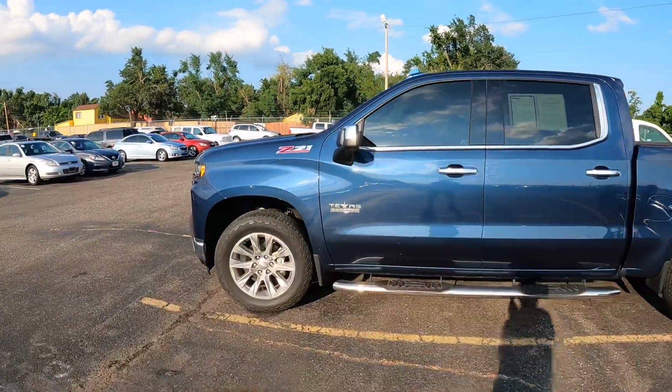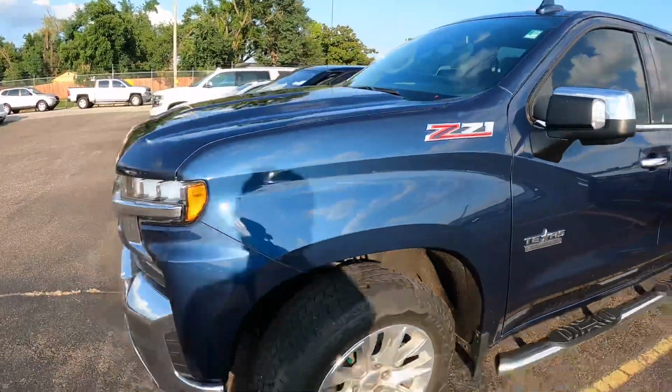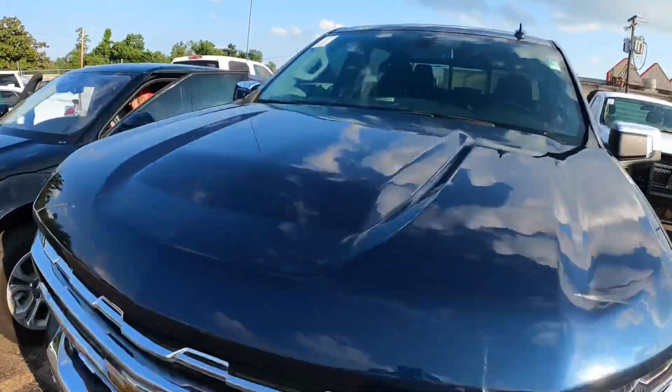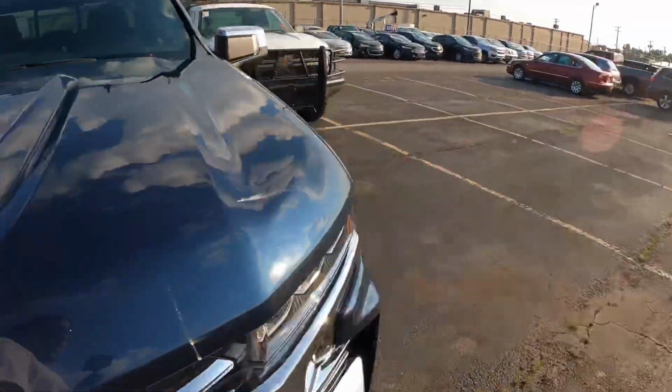Lucky's Wheels and Deals, we back at again with another lit video, guys. So today we have this Z71 Texas Edition Silverado, man. Look at it. Look at him. He's looking good. It has a 2019 with 39,000 miles on it.